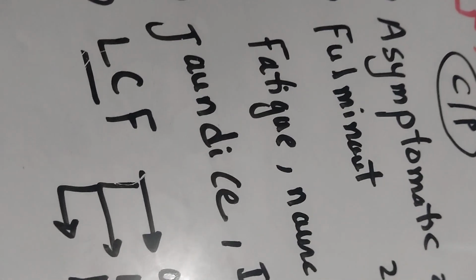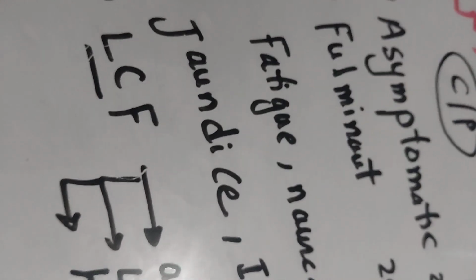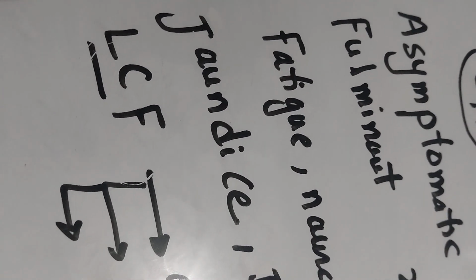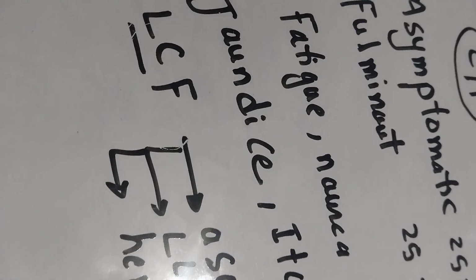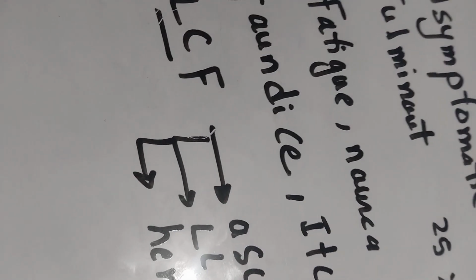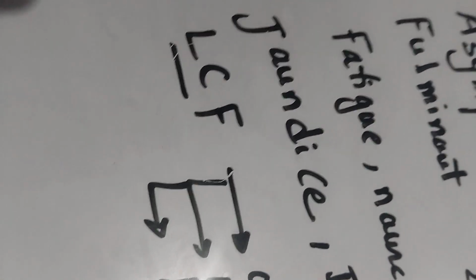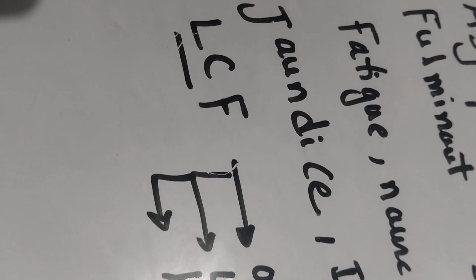It may be asymptomatic, where the patient is only accidentally discovered, and this occurs in 25% of patients. Acute fulminant hepatitis is a life-threatening condition and may need liver transplantation in some cases. Fatigue, nausea and non-specific symptoms, jaundice and itching are the typical presentation. And with time, there is chronic inflammation, chronic liver fibrosis, formation of regeneration nodules and liver cirrhosis, which ends by liver cell failure, presenting with ascites, lower limb edema, and hematemesis.